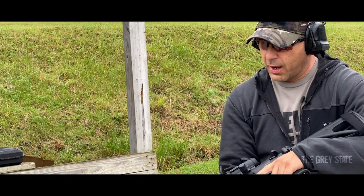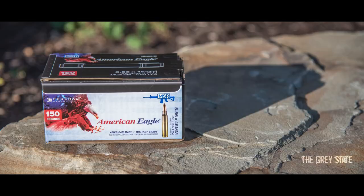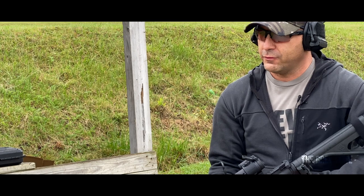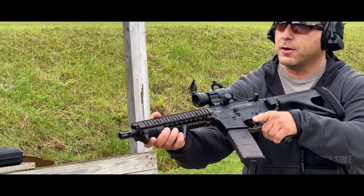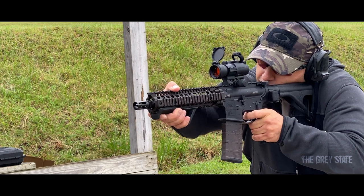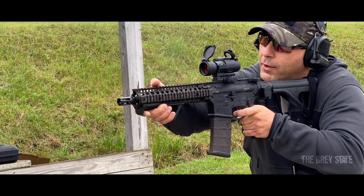All right, guys, I've loaded up 30 rounds of good old tried and true American Eagle XM193 5.56 stuff. So that's what we're rolling with first. Here we go, 30 rounds. Now, reminder, I have not zeroed this thing, so. Well, that was gassy.